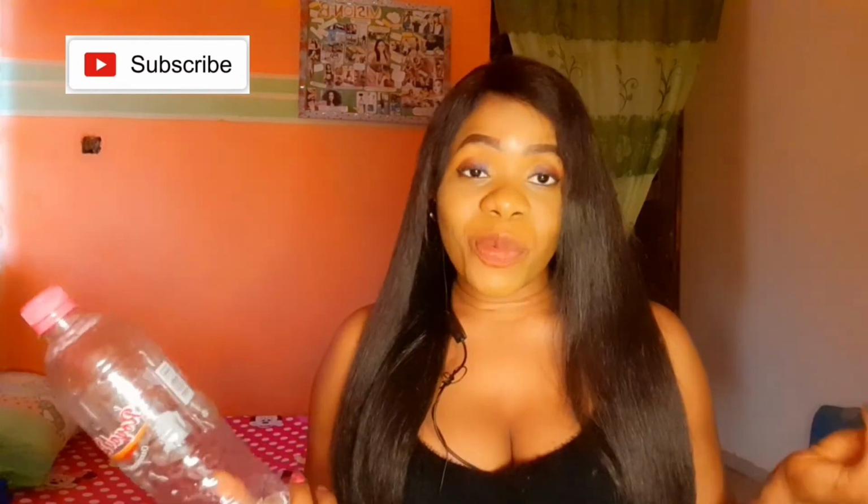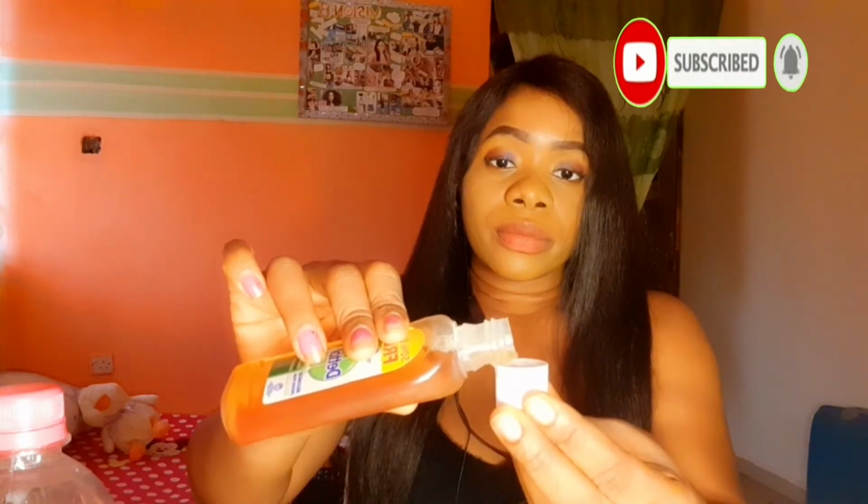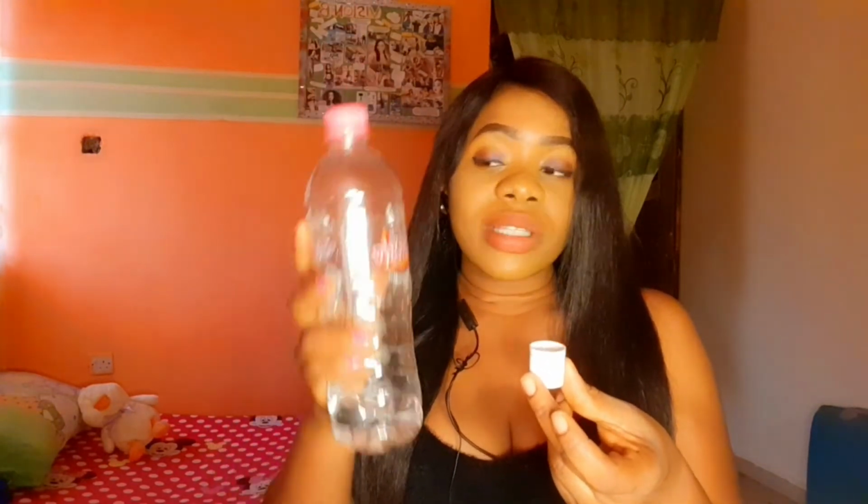All right, this tip. Get half a bottle of water and then dilute it. Just get a cup, let me open this product. Pour in a little bit, fill the cup just like this. Then pour your one cup of Dettol into the bottle of water. Remember, I said you must have filled the bottle of water to half. Get it to half of this bottle.